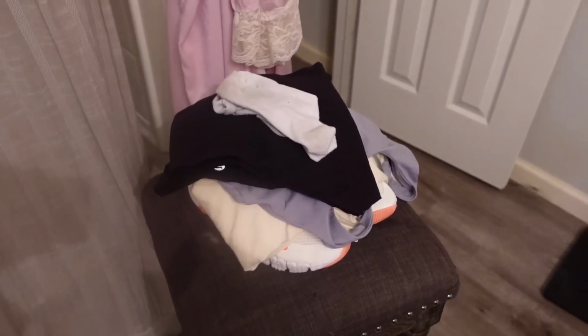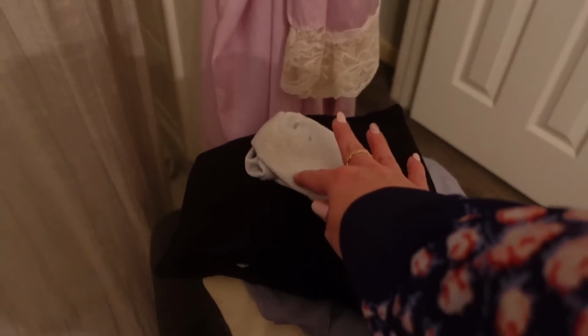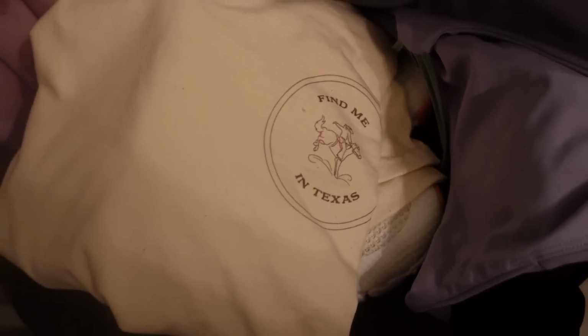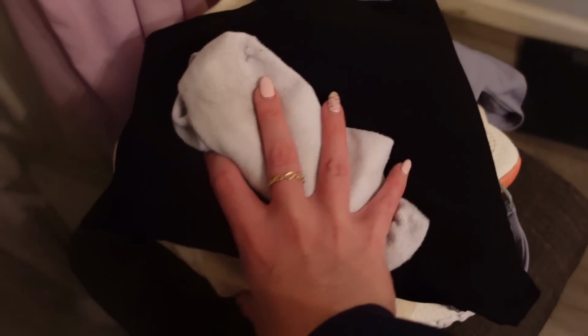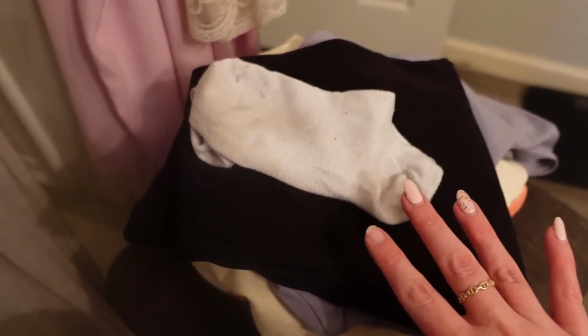Okay, so Tuesdays, we go to the gym at 5 a.m. So we've got the outfit: socks, leggings, sports bra, shirt. I got this new one from Kenzie Elizabeth. Find me in Texas. And on the back, it has like all things that she loves about Texas. So cute. And then my gym shoes all laid out so whenever I get up in the morning, come to the bathroom, do my business, immediately put on my outfit.